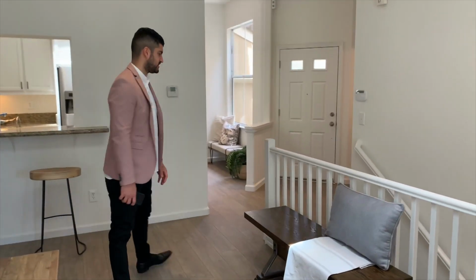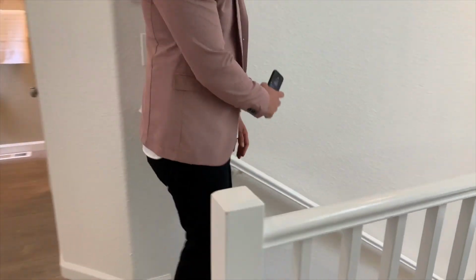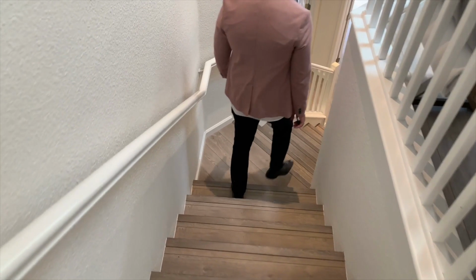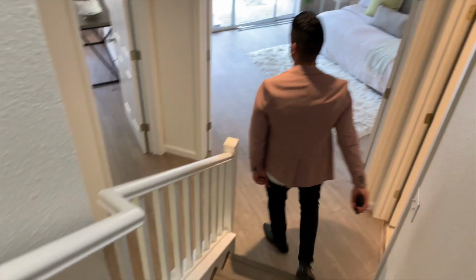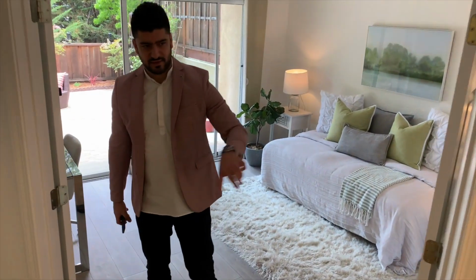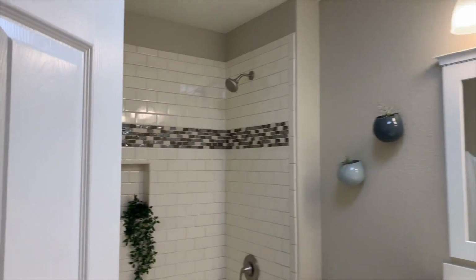So we're back in the formal living area, and what we're going to do is we're going to make our way downstairs. So we'll come this way. Very important to point out the consistency in flooring as we come downstairs. Everything was upgraded. And the first thing we're going to take a look at is the full bath for the downstairs 2 bedrooms. Upgraded throughout, tiles, the double sinks.